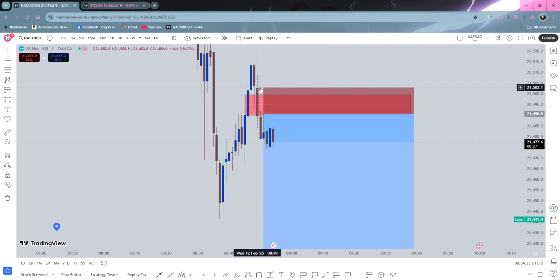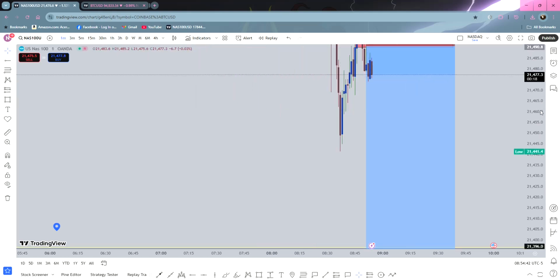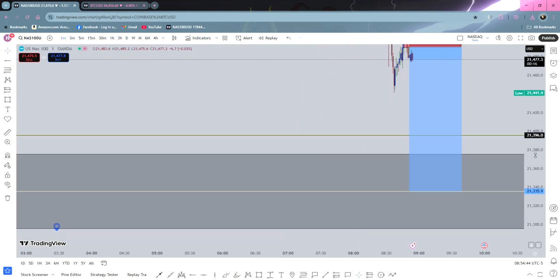But on futures, I'm actually risking like 1 point or 2 points. Well, the tightest stop loss. I do not want to see price even coming back here. We should actually go down here. So that's actually my trade idea.